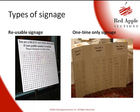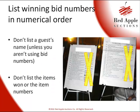In contrast, signage that's meant to be used once is typically constructed of something like poster board or foam core. That signage is going to list the winning bid numbers in numerical order. This is going to allow the bidder to quickly scan that list and see whether or not he or she is a winner. You don't need to list the names of the winners, nor do you need to list the items that they won. That information is really unnecessary to the purpose of this bid board.